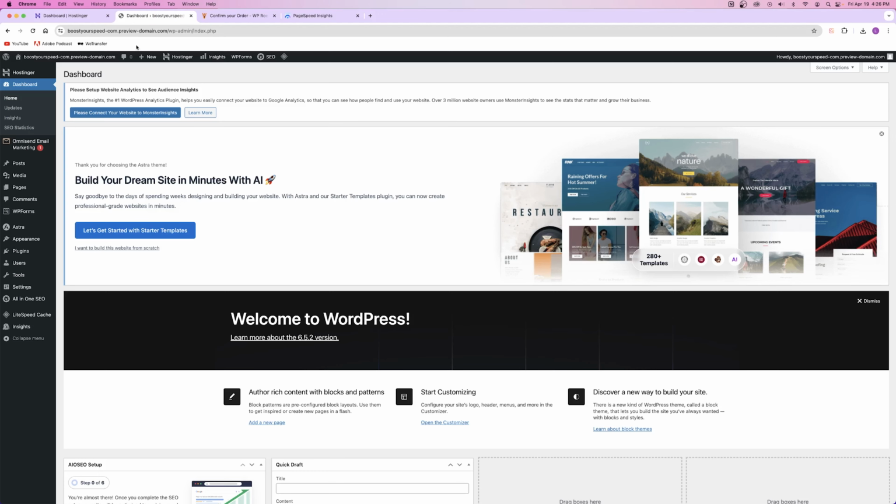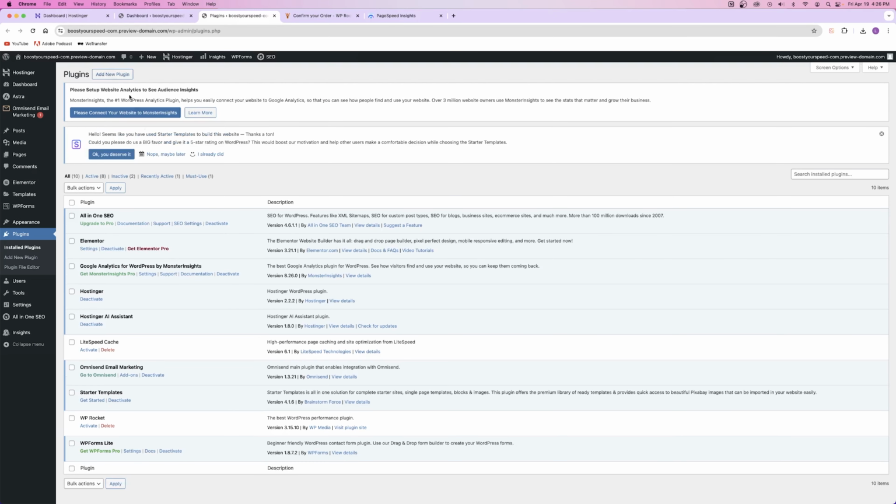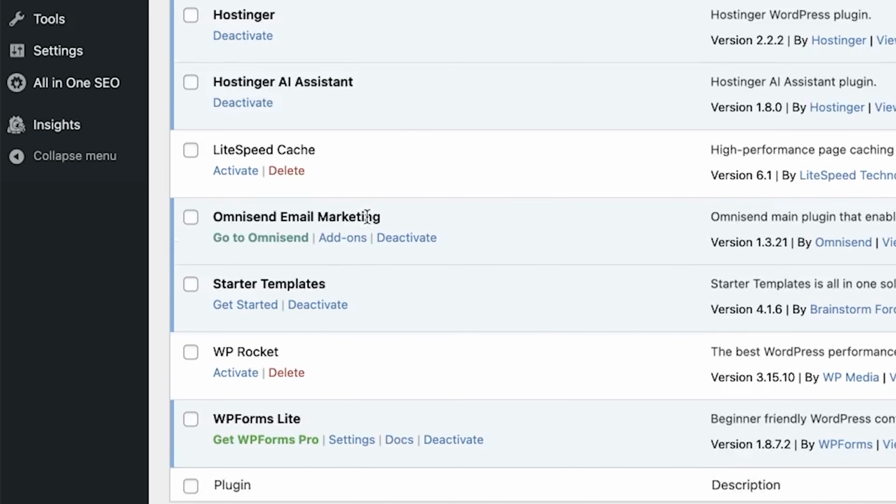So in order to fix that, we're finally going to go over to our plugins tab again. Let's go to installed plugins. And earlier on, you guys saw me download WP Rocket, and then we used the upload button to install it onto our website. So now we can finally activate our WP Rocket plugin. So I'm going to click on activate right here.